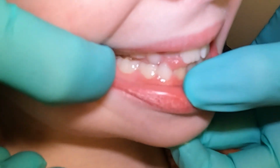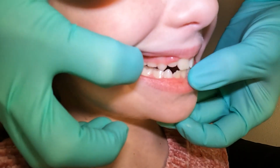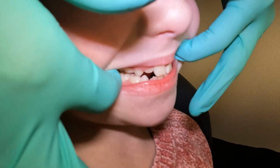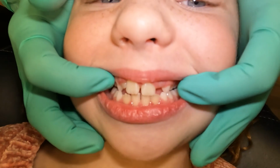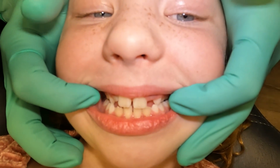And then when we look at this side, okay, bite on your back teeth a little bit more, right there. Okay, pull your tongue back for me, please. Good. Okay, so on this side too, we just get a little bit narrow right through this area. And then watch as she tries to bite down where it feels more comfortable. Ready? Bite down.